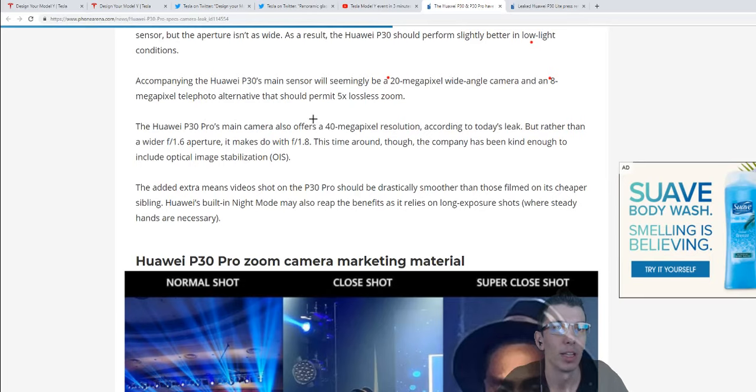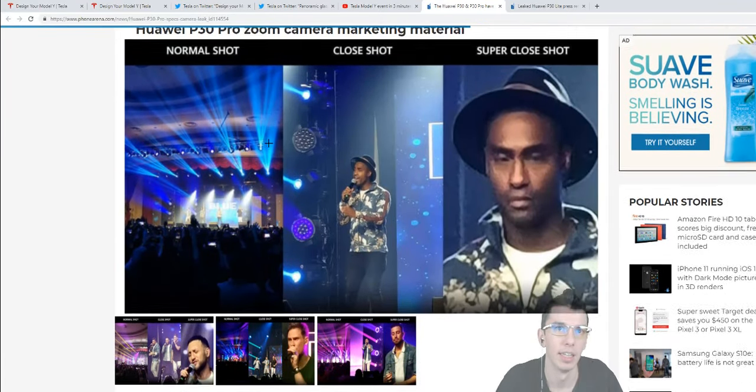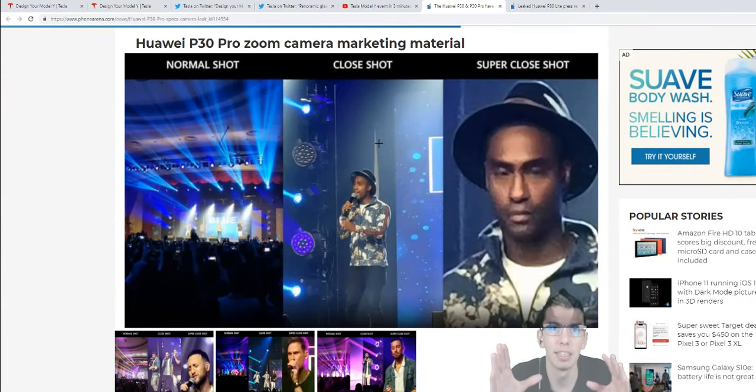And the coolest part next is coming up for the P30 Pro, is they're going to use their periscope lens, is what we're looking at, and that's a 7.8x optical zoom, and that's what these pictures right here are representing. So this looks like it was noted in Huawei's marketing materials. And so you got your normal shot pretty far away, you're in the back of the stage, the back of the crowd basically, but it doesn't matter because you can get your 7.8x optical zoom and get right up on stage basically. This is what it looks like, and looks pretty good.